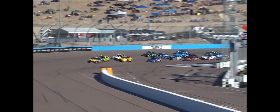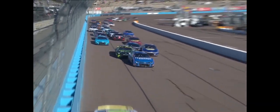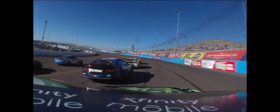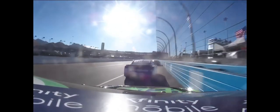Watch this. Essentially, it's 4 wide. Reddick says, all right, guys, here I come. Up against the wall, then moves down. What an aggressive move. And I'm going to tell you, Chase Elliott, he isn't happy. Chris Busher in the 17, he isn't happy. I think Reddick thinks he needs to get left because he's going to have a run on the 5. That's exactly what it was.